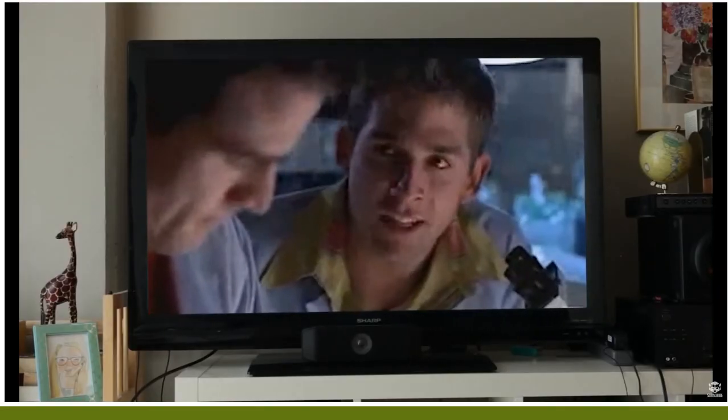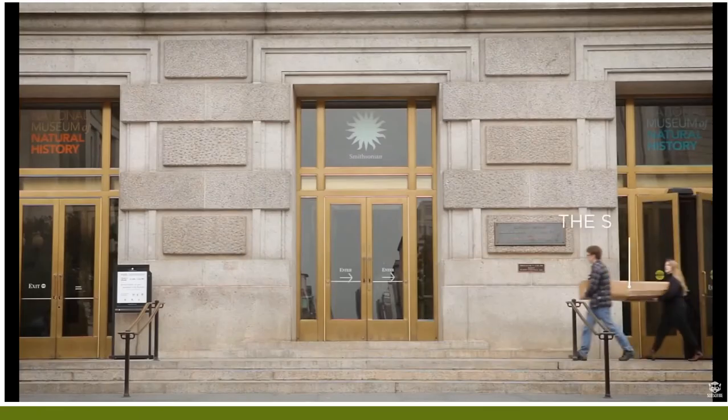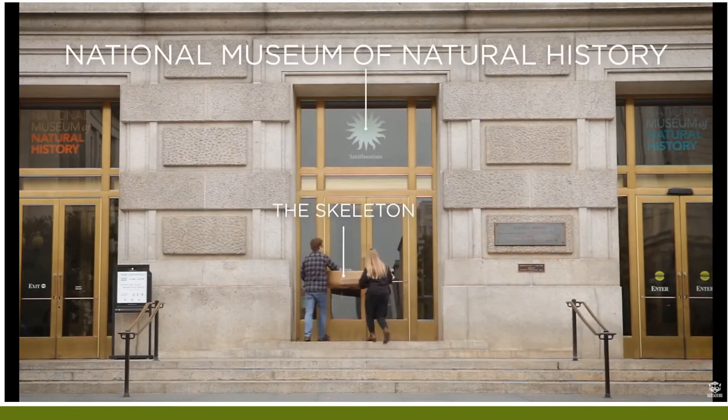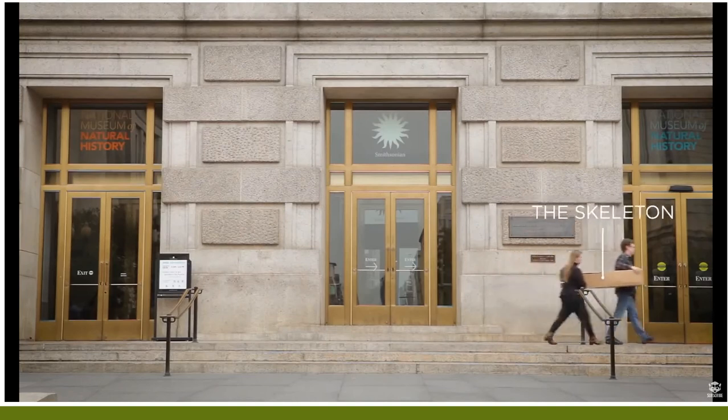On TV, they always start with one thing. Her DNA. DNA sample? DNA. So we took the skeleton to a DNA expert at the Smithsonian's National Museum of Natural History, Dr. Logan Kistler, and asked, can you get DNA from an old skeleton? It's probably going to take 4 to 6 weeks of lab work and analysis. It might cost up to about $5,000. Okay, so no DNA analysis.